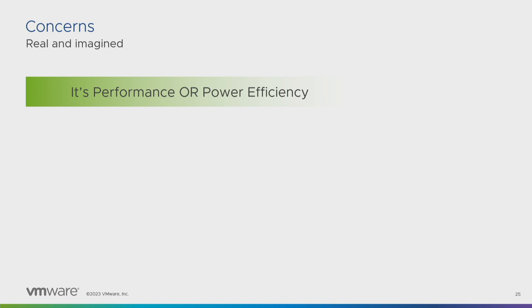Has anyone here heard of power management? Has someone here got performance as their main criteria? And of course, business operations or business continuity is a lot more important than efficiency, right, on the scale of risk. But power management really is not about power efficiency or performance, but you can achieve both at the same time. So it's not either or, you can have both.